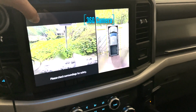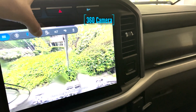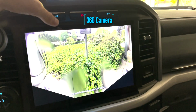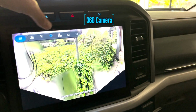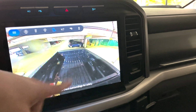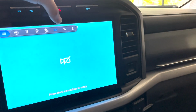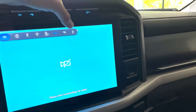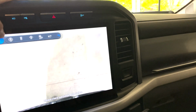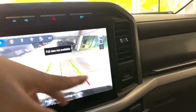But this 360 camera function, you just press this over here and boom, you can see all the different angles. So I can see fully the front, I can see a 180 view, whatever you want to call that. Keep pressing this button here. You can see what's in your truck bed to make sure everything's strapped in okay. You can see I have some gear that I bought from Home Depot that's kind of just swinging around in the back. This is if I have the trailer camera, which I don't have anything attached right now. Or there's my hitch, to see if the sway bar and weight distribution hitch is doing good. And the actual back camera, full view not available.